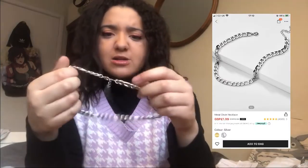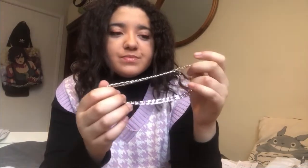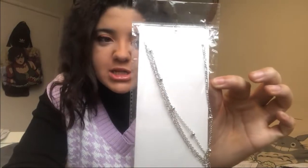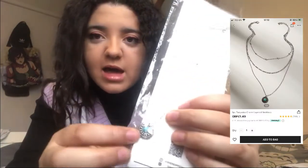Oh, this is a chain necklace, and it's a fairly chunky chain. It looks quite small again. This is for people with small necks, so not me. But it looks really cool, and I'm excited to try it on and wear it. It actually feels really good quality. It feels really sturdy, like it won't break. So pretty good.